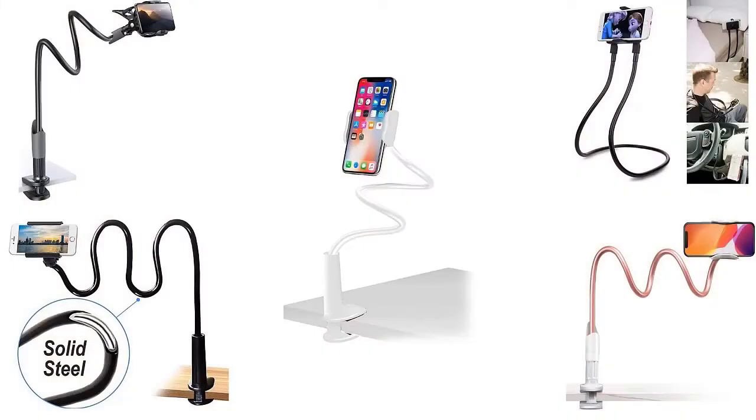After careful research, we picked and reviewed 5 best phone stands for bed which are most recommended by users and field experts.